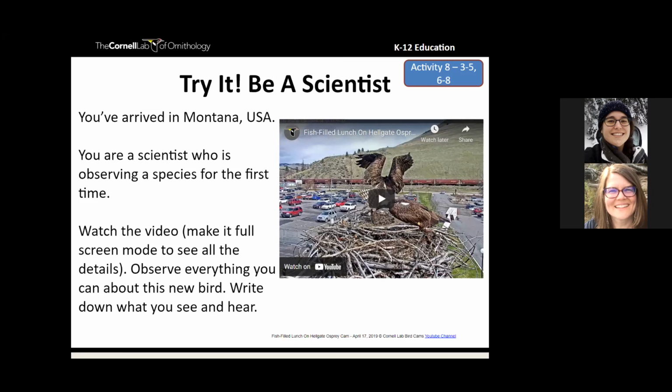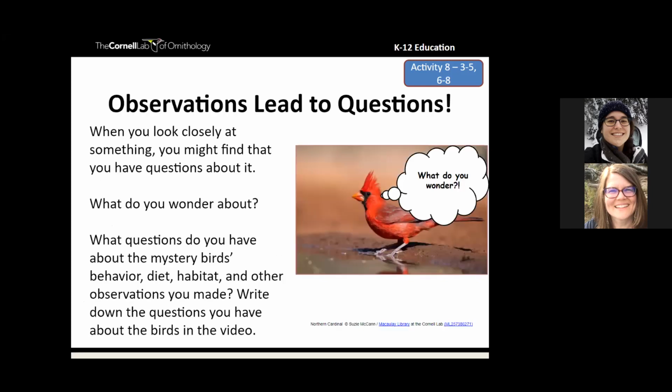One of the things I like about this activity is just getting in the practice of writing down observations. It forces you to articulate what you're thinking and what you're noticing. You might not realize all of the things you're observing until you start writing them down. And I think that's cool for kids to see concrete evidence of that. But it also leads into the next part of this activity very well.